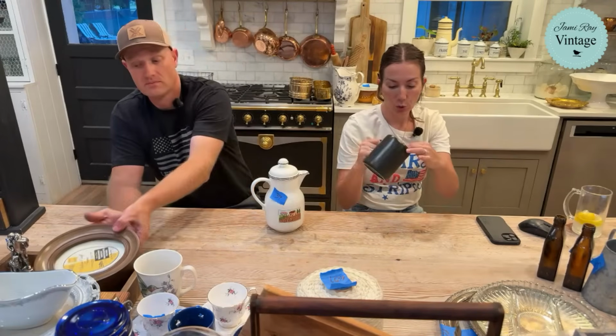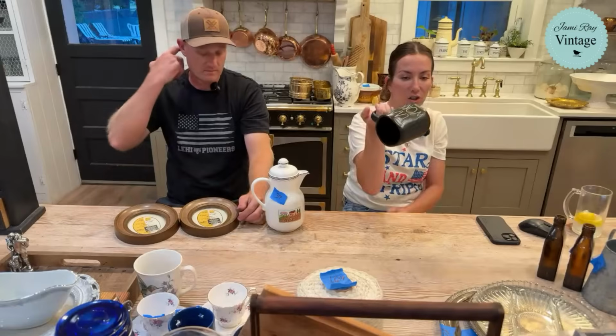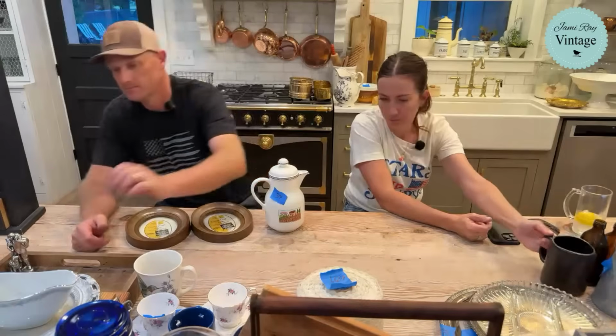All right. Teamwork. Ray Dunn. Teamwork makes a dream work. $10.95. Good condition. Ray Dunn sells well for us. And I think I saw this one selling for about $14 online.